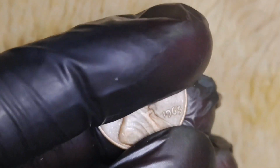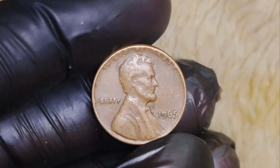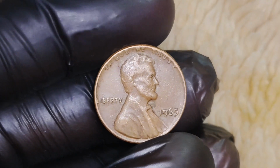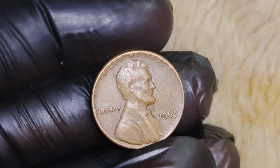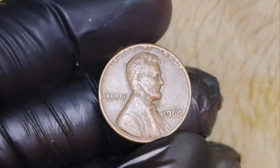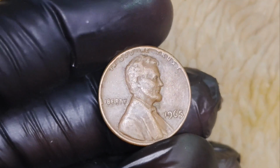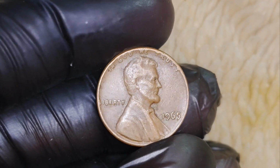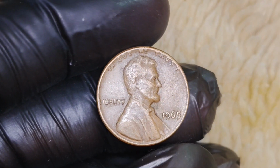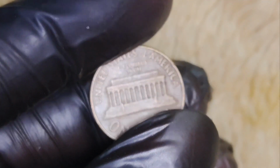The market for rare coins has been fluctuating, but interest in error coins has been on the rise. Auctions and coin shows often feature stunning sales for unique pieces, and the 1965 no-mint mark penny is no exception. Recently, several of these coins have sold for prices reaching upwards of $1.5 million, making them one of the hottest collectibles on the market.